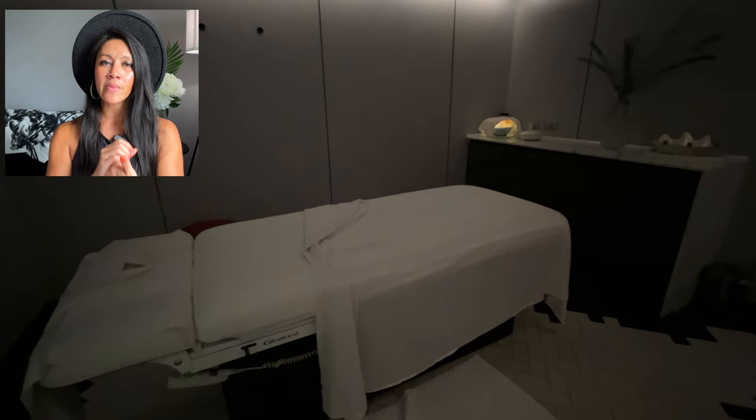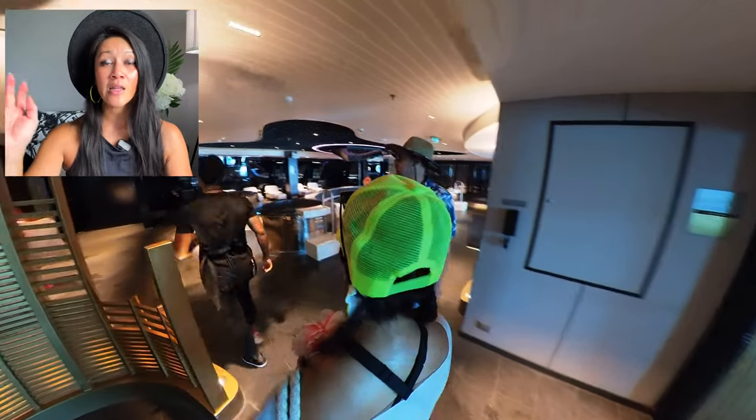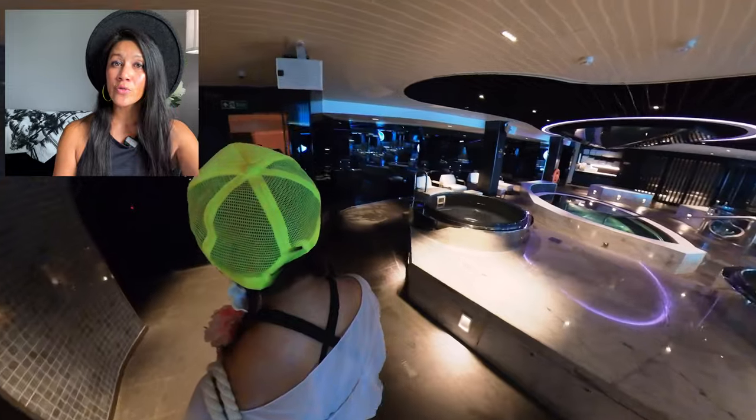But not to be missed is the thermal suite spa, which has the awesome mud room, the salt room, and all the normal things you would expect, as well as a type of body treatment if you choose to do some service. It's awesome.